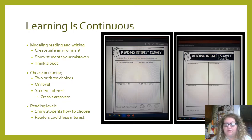And how do students know what to read? Well, have them pick up a book, kind of skim through it, maybe read the first chapter or the first couple pages. And if the book is too challenging for them, or there are a lot of words they don't understand, they need to choose another book.